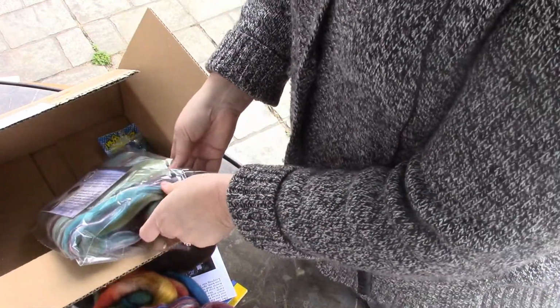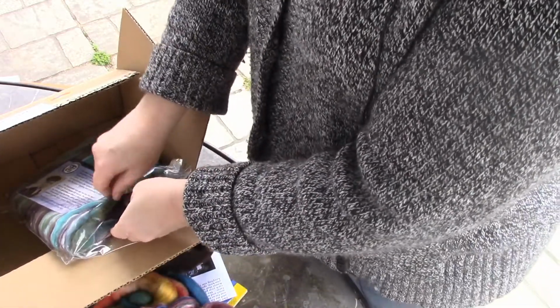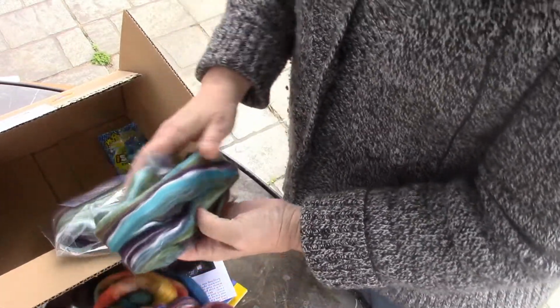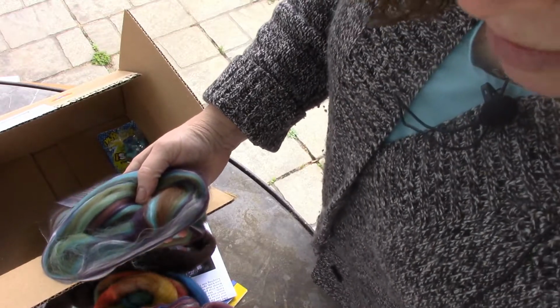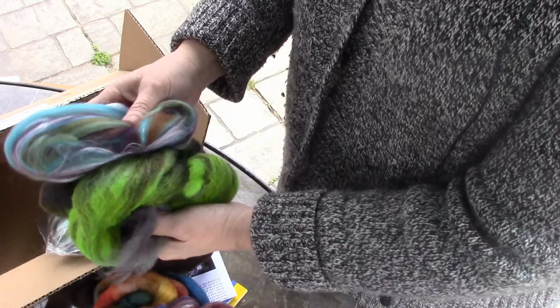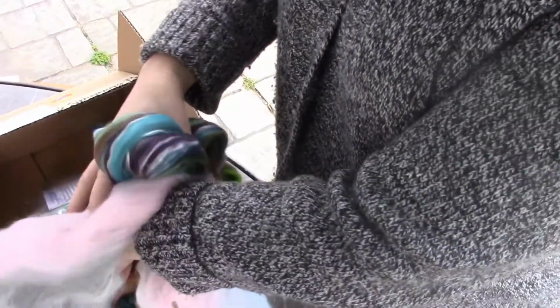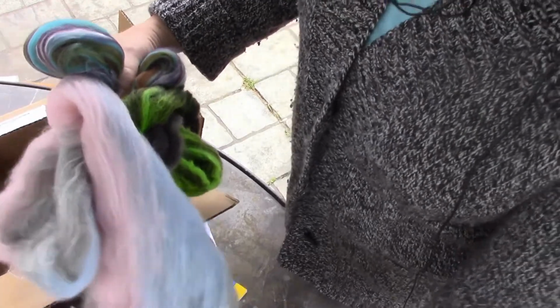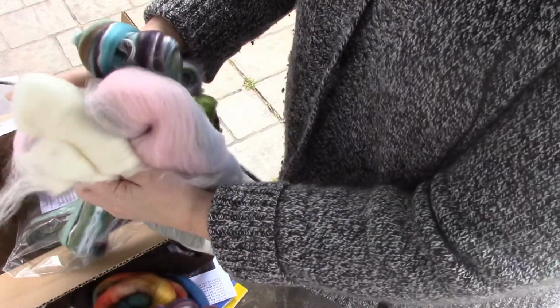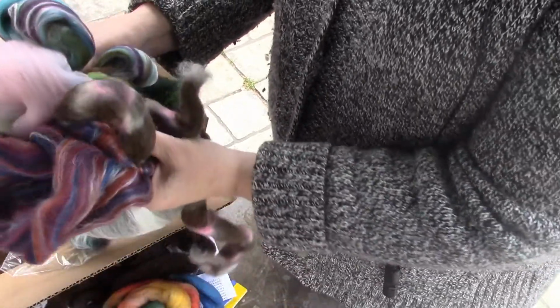This is going to be beautiful. And there's usually enough of this fiber if you want to spin the entire box. And then use this fiber as your ply. Look at how these colors go together. Imagine what you'll be able to do with all this fiber and make a unique, one-of-a-kind yarn.